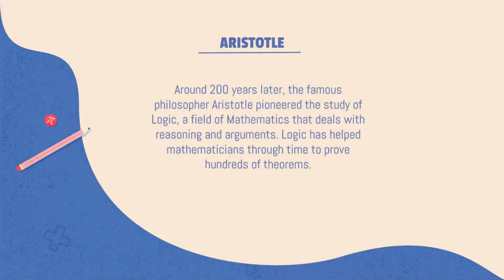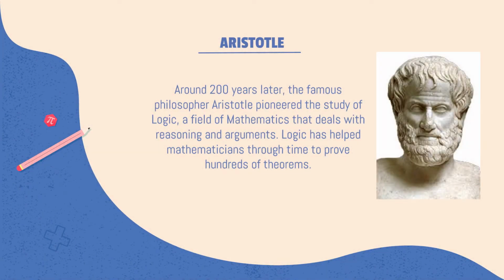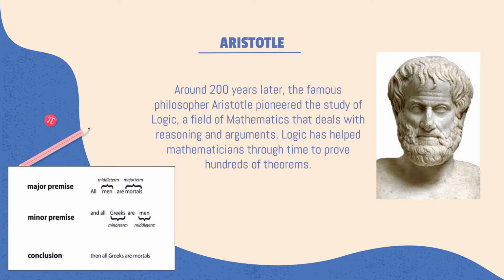Around 200 years later, the famous philosopher Aristotle pioneered the study of logic, a field of mathematics that deals with reasoning and arguments. This field of math has helped mathematicians through time to prove hundreds of theorems. Now let's try to hop to the East.